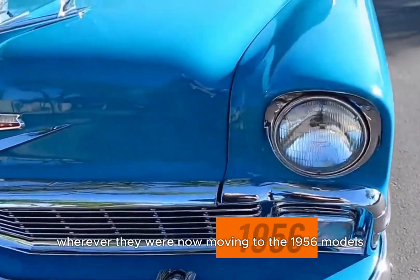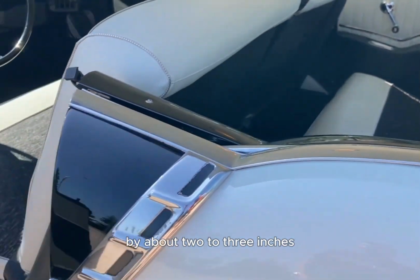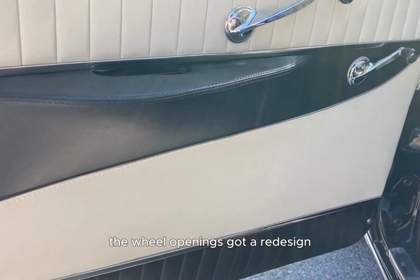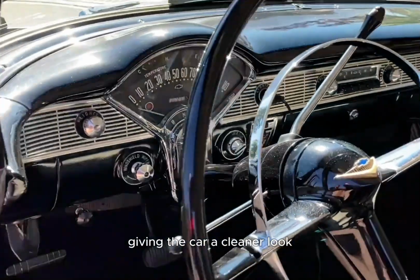Now, moving to the 1956 models, Chevy made some notable updates. The cars were slightly longer by about 2 to 3 inches and sported a new full-width front bumper. The wheel openings got a redesign, and there was a clever new feature. The fuel cap was hidden behind the driver's side tail lamp, giving the car a cleaner look.